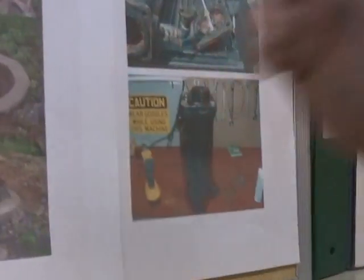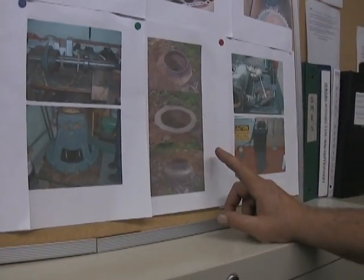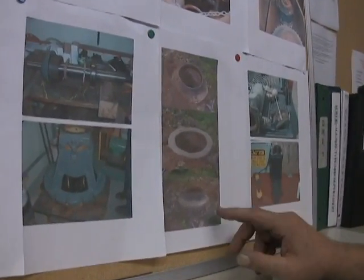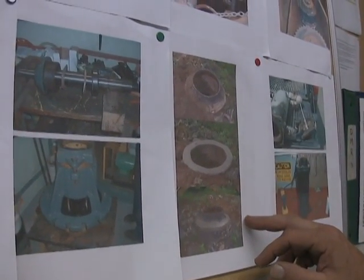Manhole repairs we do ourselves. This is just a picture of one of them. We've done a ton of them where we went out. We also have locking covers and other things where we think they're necessary.